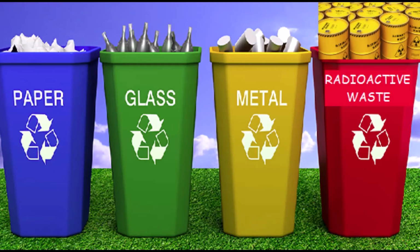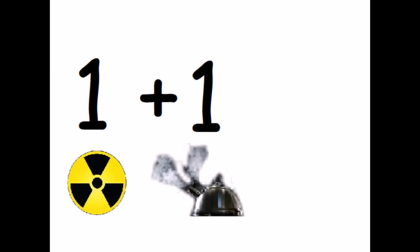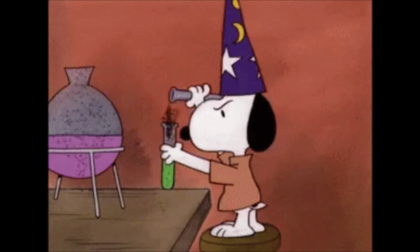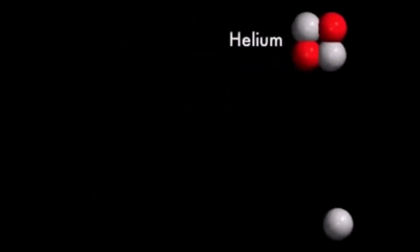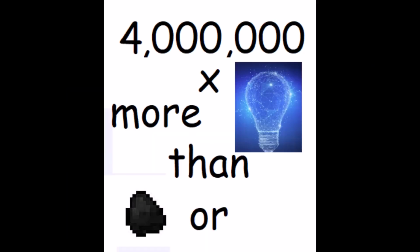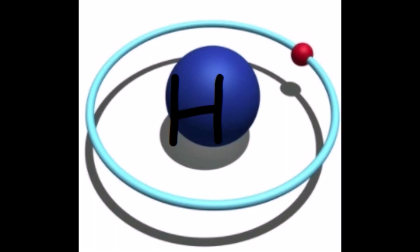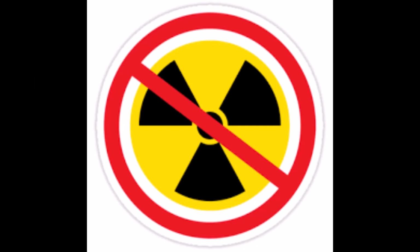By making these special nuclear reactors called breeder reactors, nuclear power creates more fuel than it uses up, essentially making nuclear power renewable. People have also been experimenting with nuclear fusion, where you smash 2 atoms together, creating 4 million times more power than coal or gas. Instead of requiring uranium, which is rather hard to find, fusion reactors run on hydrogen, which you can get from water. It's also way safer than fission, requires no radioactive substances, and is environmentally friendly.